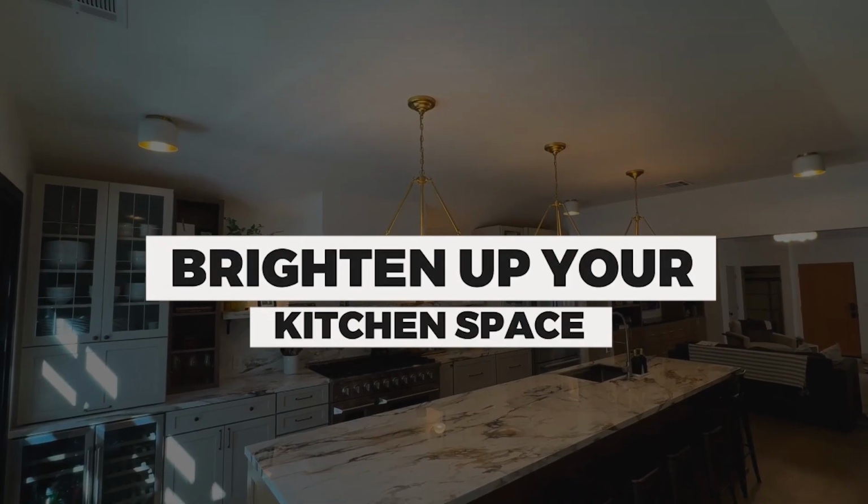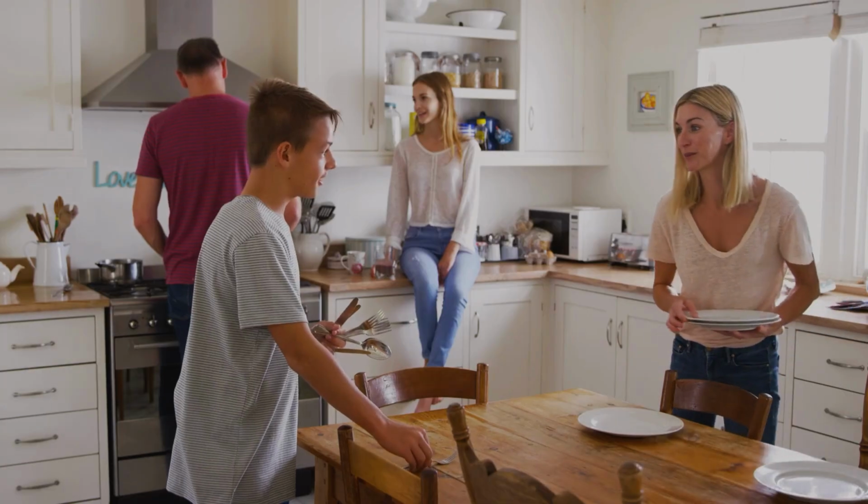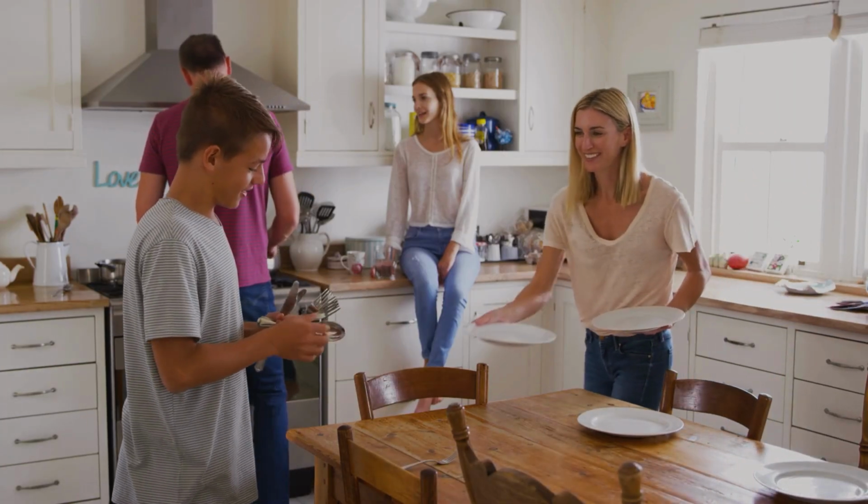Today, I'm gonna talk a little bit about how to brighten up your kitchen space using lighting and some other decorating techniques that will just make it feel more open and more enjoyable to be in.